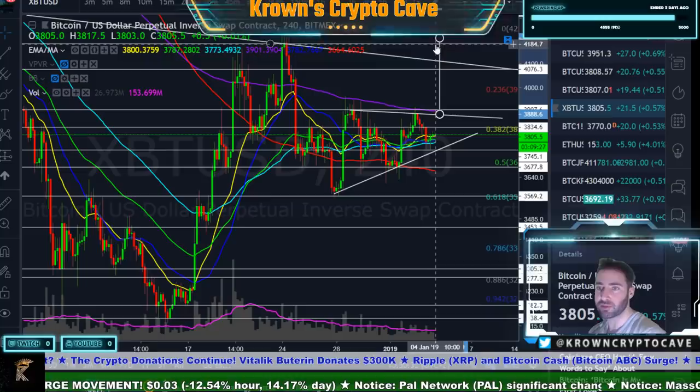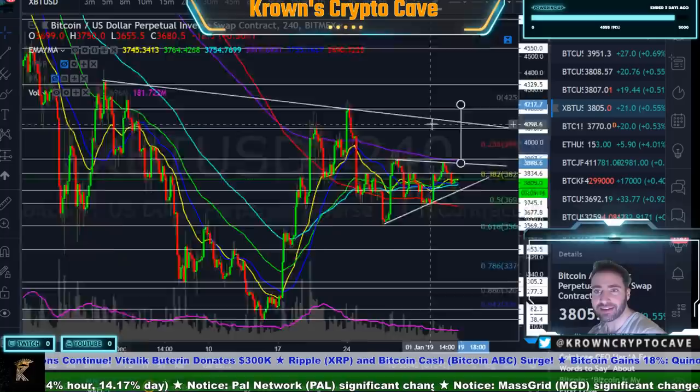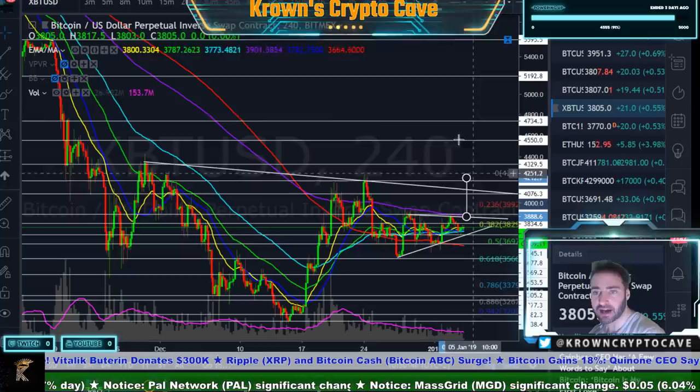One, Bitcoin has to get a 2-hour close above the 200 exponential right over here, 3,900-ish area. And then second, you do have this nice declining trend line right over here, which has been governing our lower highs throughout this whole consolidation after dropping down below the 4,000 level.